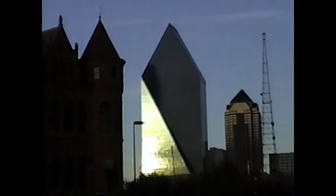A closer shot of Old Red, and in the distance there, IM Pie's Fountain Plaza. A congruence of old Dallas and new Dallas. We're in the Dallas Museum of Art, and they're doing some reconstruction. As everywhere you go, they're doing reconstruction.